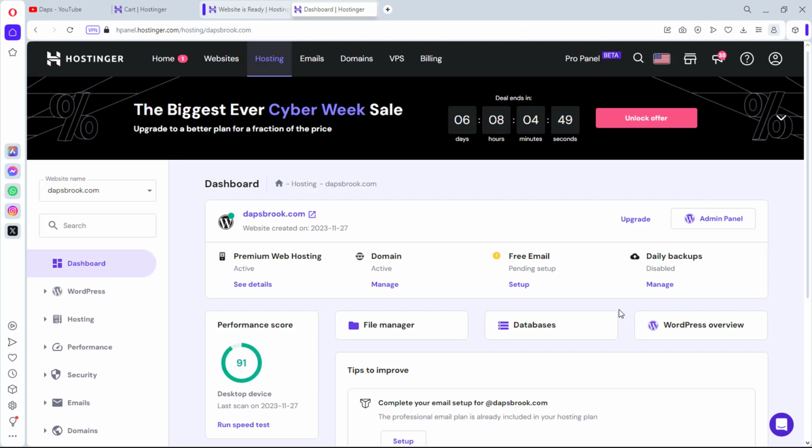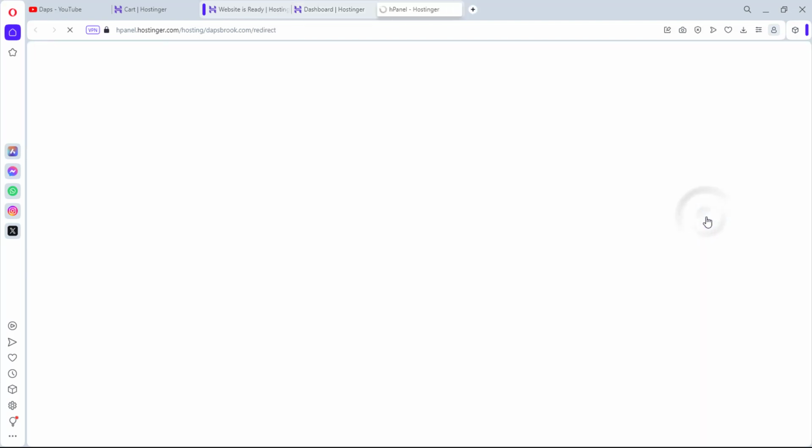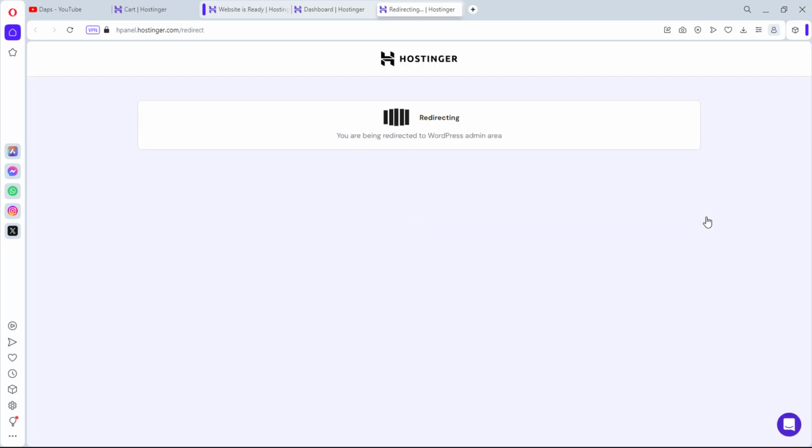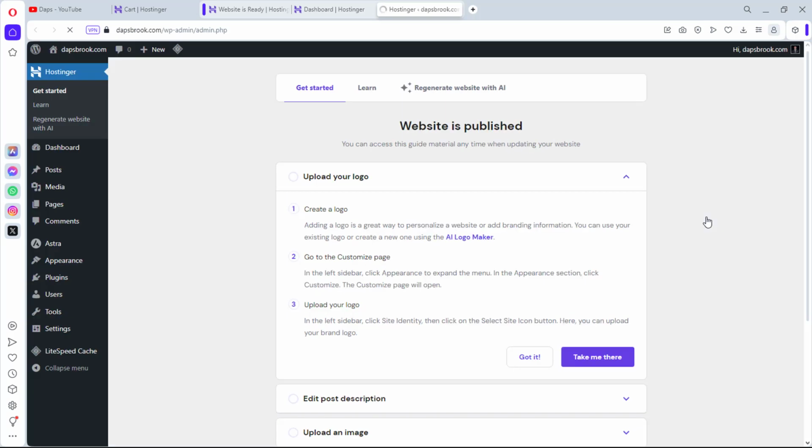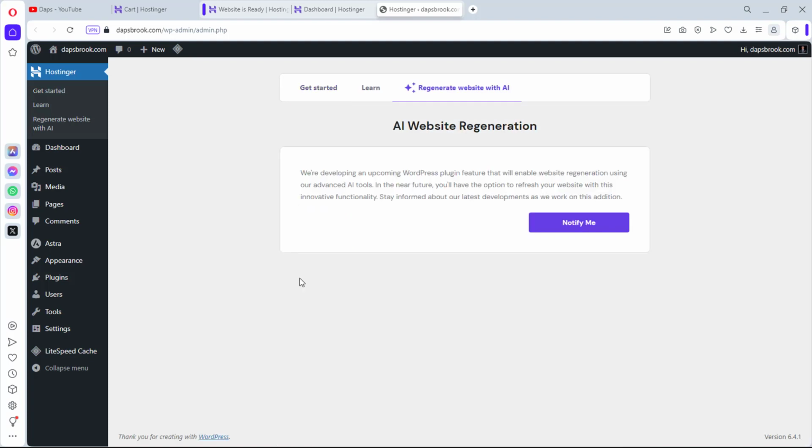For us to go to the back end of our website, at our far right here, you see this WordPress logo and admin panel. If you click this, it should automatically redirect you to the back end of your WordPress. Alright, so this is what a WordPress dashboard looks like. Managing WordPress is quite very easy.